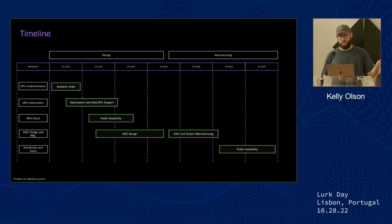Over the coming 6 months, we hope to not only optimize the implementation, but also to enable multi-GPU support, so that developers can have even faster proofs in their house. And also to extend the GPU cloud that we've been working on, so that developers can just submit these jobs to us, and we will run the proving process for them and return them the proof.